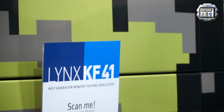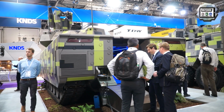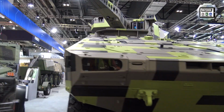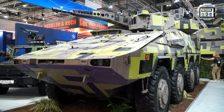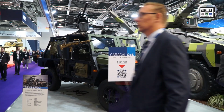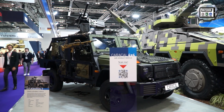This is the latest generation of IFV developed and designed by Rheinmetall. You can see now the Boxer 8x8 armored vehicle, also equipped with an unmanned turret solution armed with a 35mm Skyranger automatic cannon. And now you can see the Caracal, a new 4x4 air assault vehicle especially designed for special forces and airborne troops.